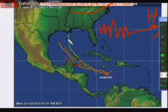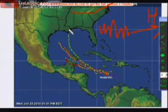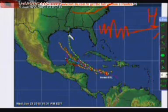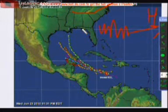And naturally, the stronger the system develops in the Gulf of Mexico, the more it would have to be pulled northward, finding a weakness in that high pressure ridge. So if it remains weak, it would tend to go more west towards Texas. If it's stronger, it would hit towards Louisiana and maybe even Alabama, Mississippi. We'll have to wait and see.